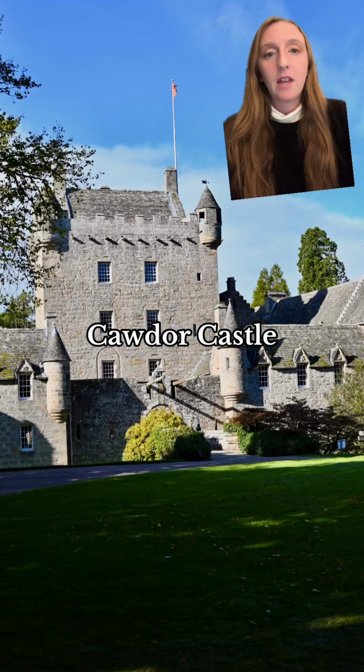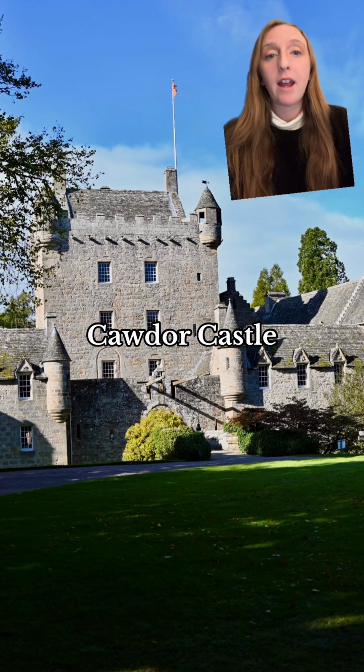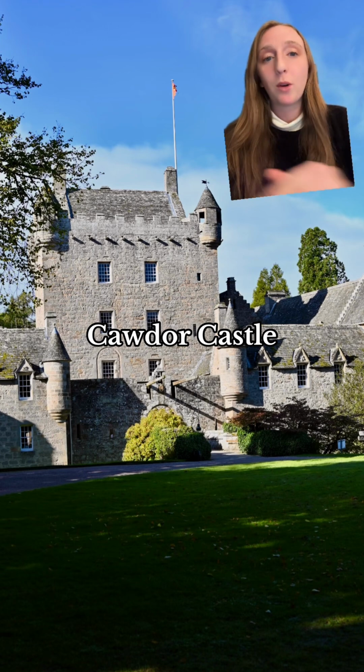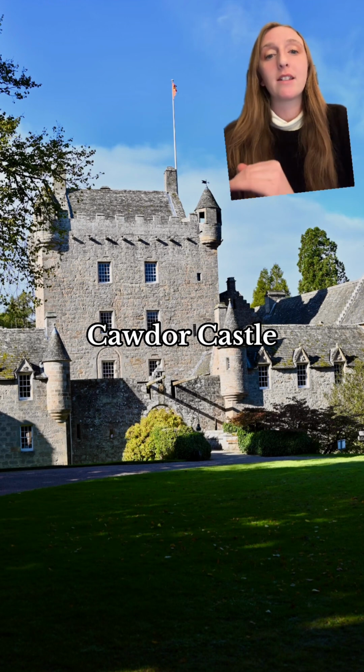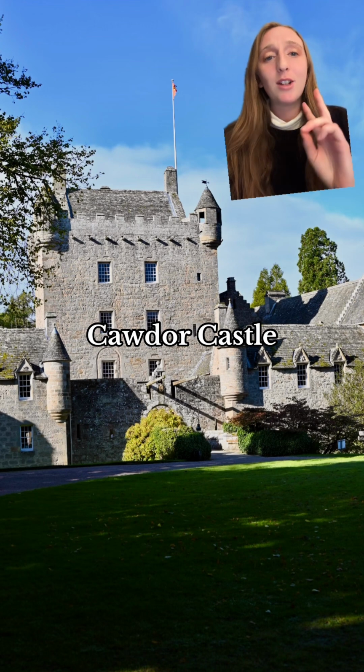This is Cawdor Castle. It is less than an hour outside of Inverness. It is built in the 14th century and has some ties to Shakespeare's Macbeth. And this one had an amazing tour on the inside, really cool to see past Cawdor family history and present, but this one had two beautiful gardens to go visit.